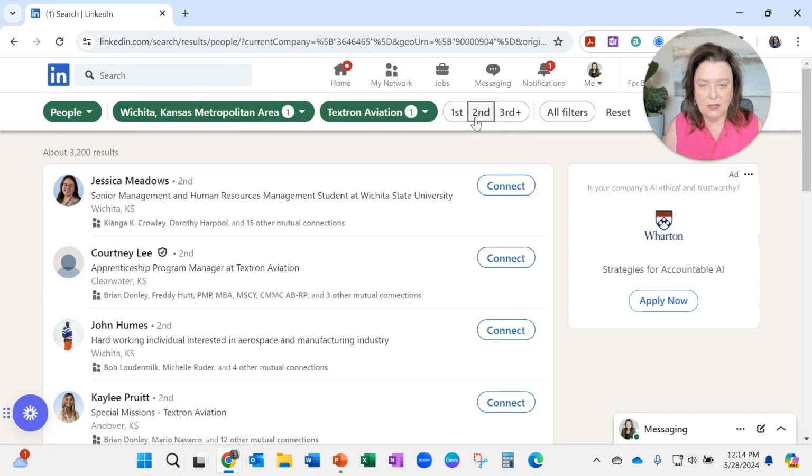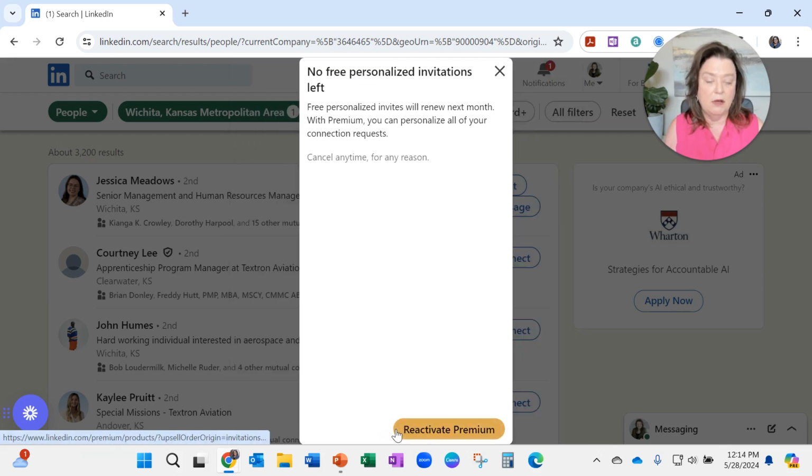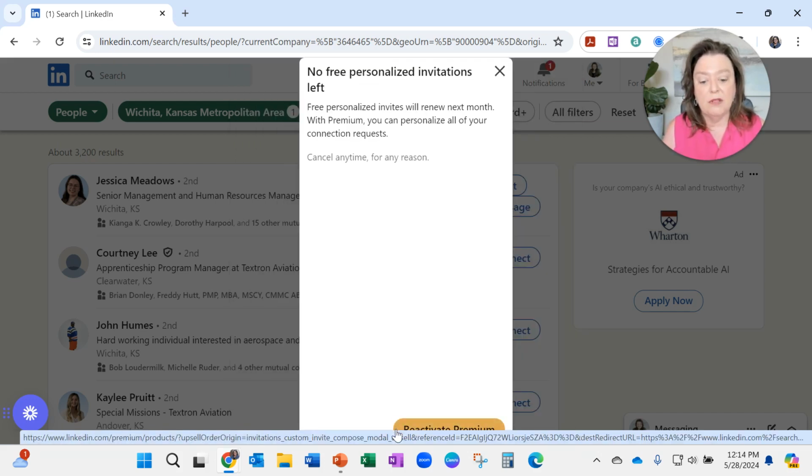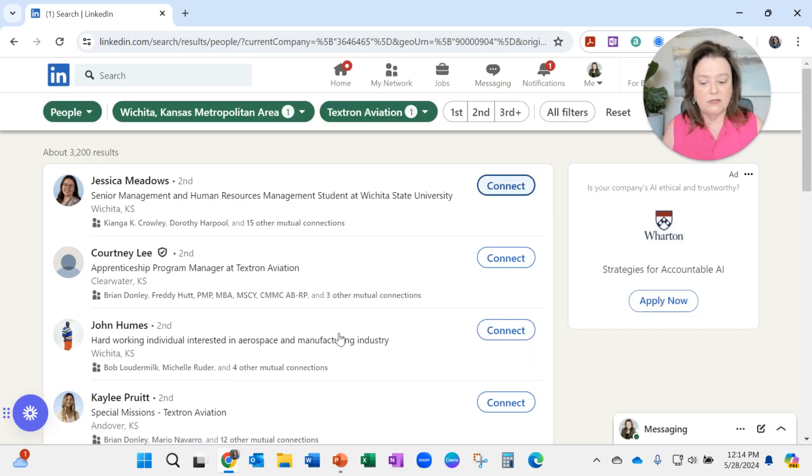So these are now showing me people that work at Textron that are in the Wichita area. I could tell it's second level connections if I wanted to specialize and say that, but it looks like it's already bringing those up. Now, I will point out to you if you simply click on connect, that it will invite you maybe to send a note, and you can add a note. But if you're using the free level account, you may be out of invitations. And so it used to give me a lot more free invitations, and now it does not. So I'll have to activate my premium and do a paid account if I want to send invitations.